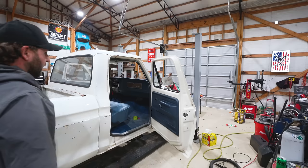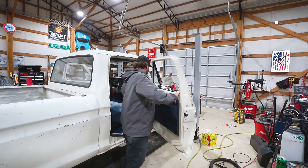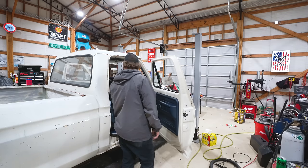Well, fellers and fellettes, the moment you've been waiting for. Door cards, got them to fit. Took a little bit of back and forth. Had to trim them up, make some adjustments, but they're on, looks great, paint's okay. And it looks sharp. Got to put the window cranks on.